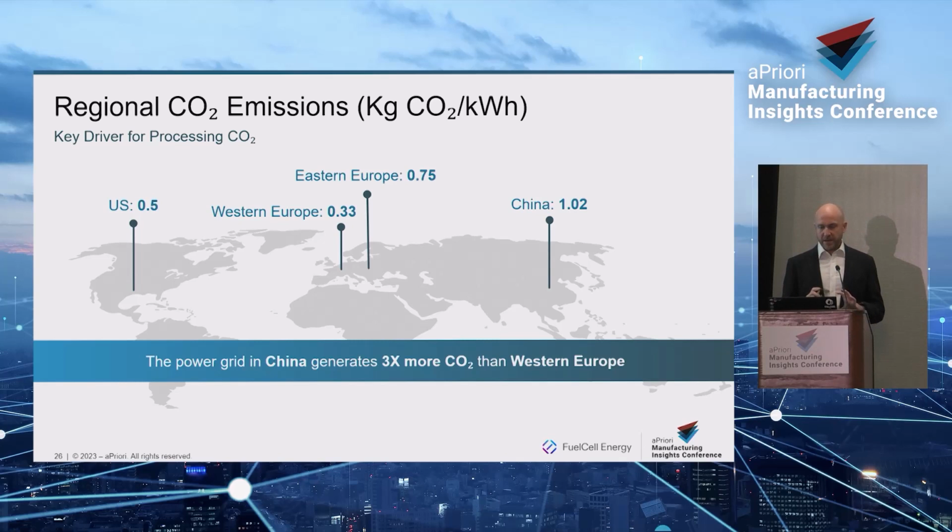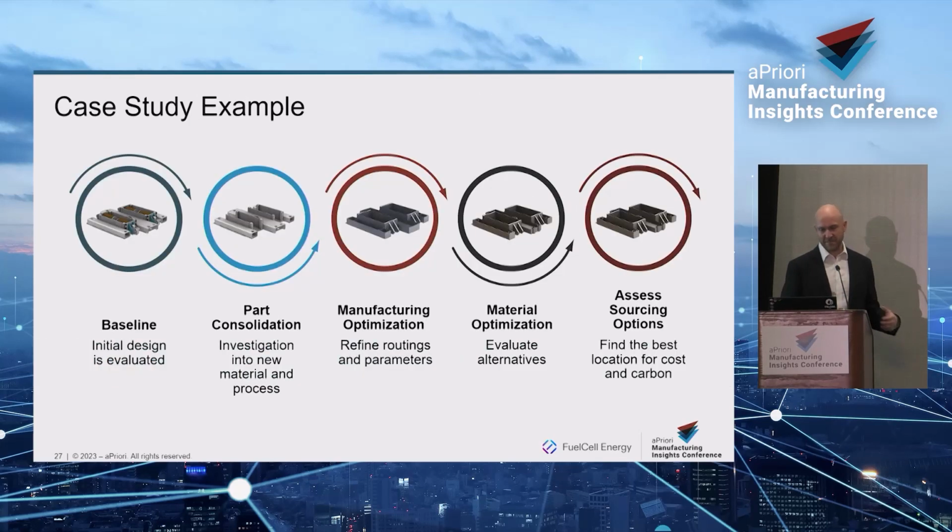Because FuelCell are just starting along the road, I decided I would take one of their examples and test both myself and aPriori. I worked with Ben on what would be a good example to use, and looked at how you can leverage aPriori to make decisions around cost and carbon. So we took one of the components and ran it through a bunch of different iterations and then looked at different sourcing decisions as well.